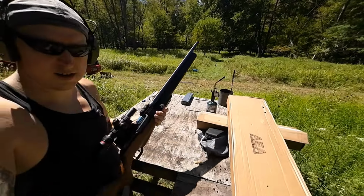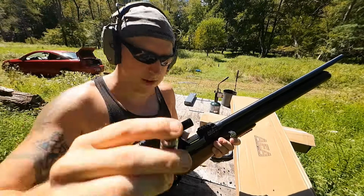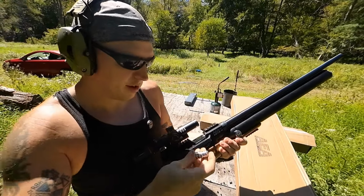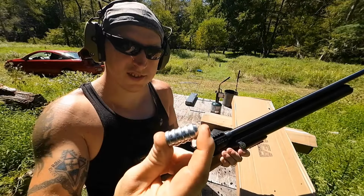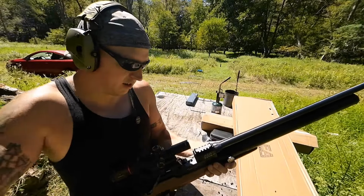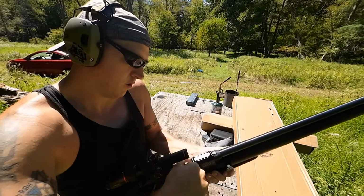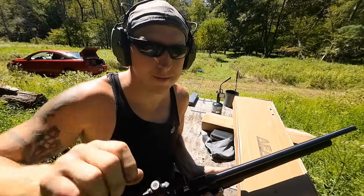Okay, full air, giant 1465 grain slug. Man, can you imagine? I wouldn't even want this thrown at me. That's 3 ounces of lead going into the breech. I'd be lying if I said I wasn't scared of this, because I am.